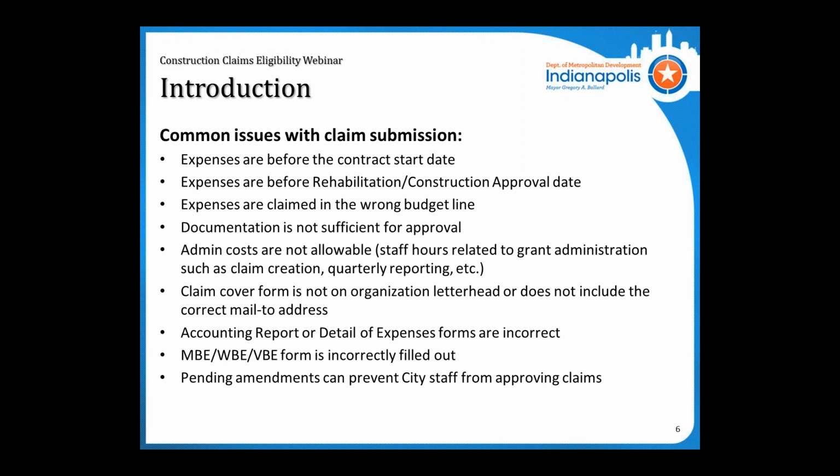Expenses can be claimed in the wrong budget lines, so we'll have program delivery costs that are actually being claimed in construction. We'll go over which is eligible for what in a minute. Documentation is not sufficient for approval, so there are no invoices submitted for anything, and we just aren't able to see what the expense is actually for.